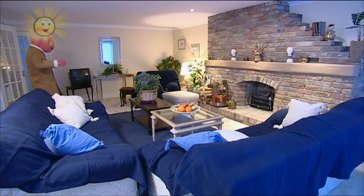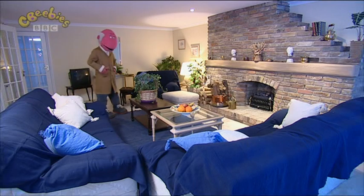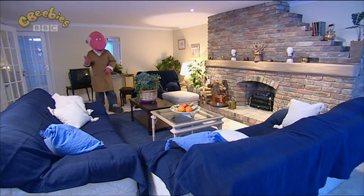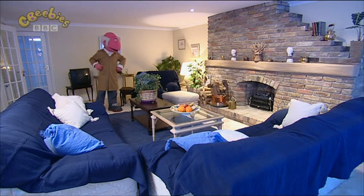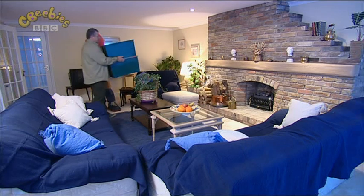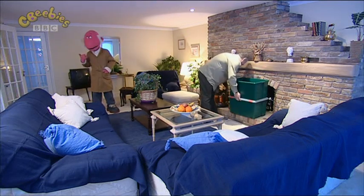Oh, my word. Well, there's quite a lot of it, isn't there? Oh, and it's not just this big furniture. It's all the other things as well. The books and the ornaments and the pictures. And this is just one room. Looks like we've got our work cut out. Well, first of all, we'll start by filling these big boxes with books and things. Yes, I'll just go and see what else there is, eh?